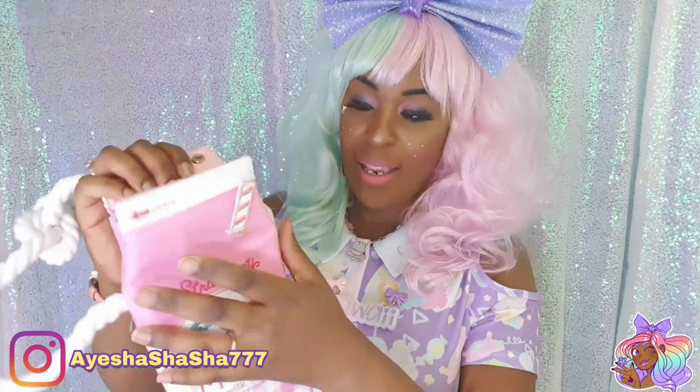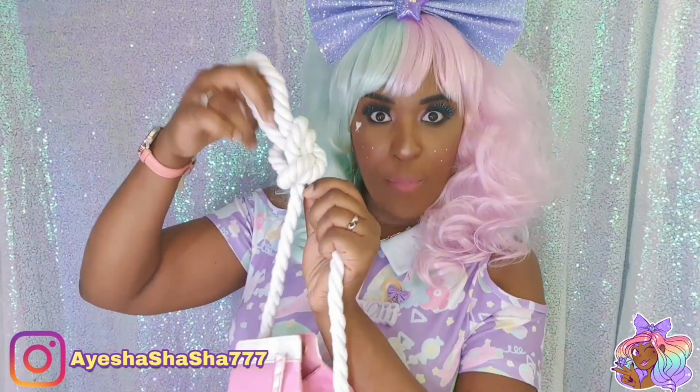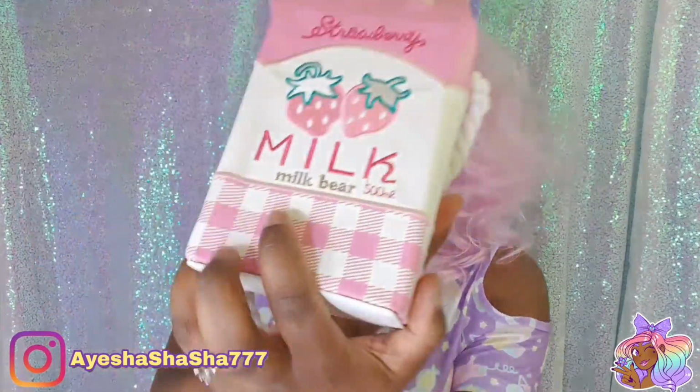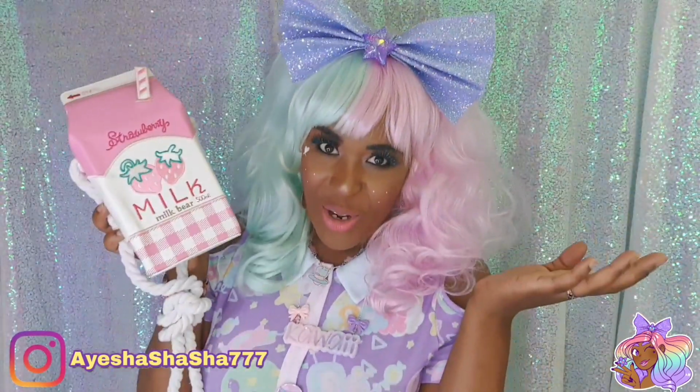Again, it's quite a big and very spacious bag, perfect for my phone. And I really like this sort of rope detail that they have here as well. Even the little straw as well, I think is super, super cute. But yeah, and it's got milk bear on it. Anything that's got milk, bear, and fruit looks cute.